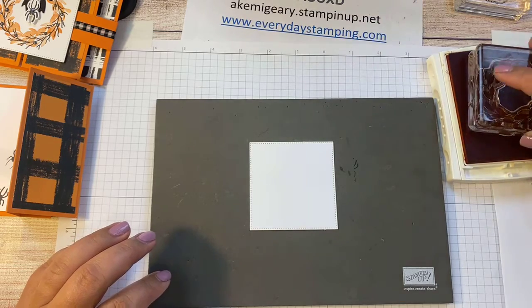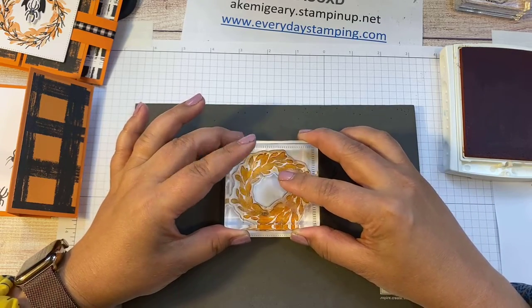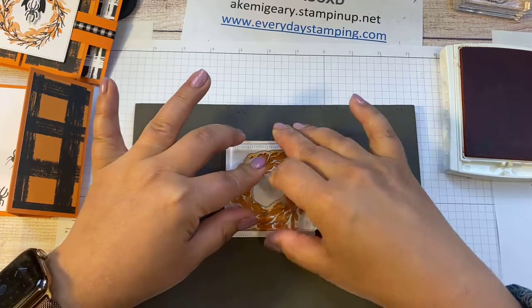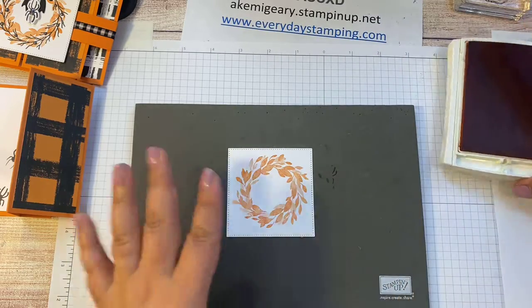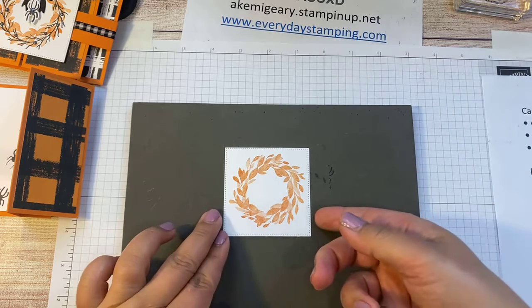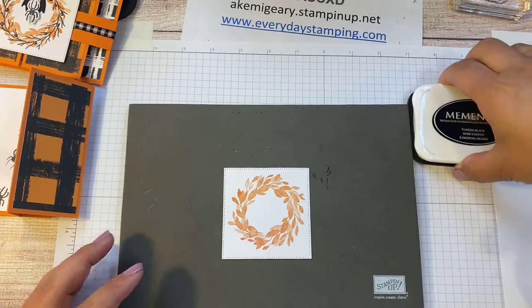Today I don't use this die, but I just want you to be aware that the die and the stamp set have those, what you call a V mark, like a triangle mark. All right. I'm gonna stamp here in the center. I just place that nicely.